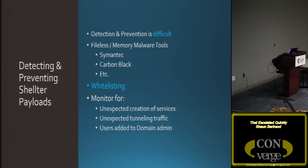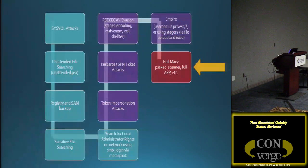We're going to talk a little bit about creation of services and how to monitor for spawned services, things that some of these attack vectors leverage. But, you know, it's getting hard out there, folks. It's getting harder from a detection perspective. But there are certainly some things that we can do to identify this stuff.